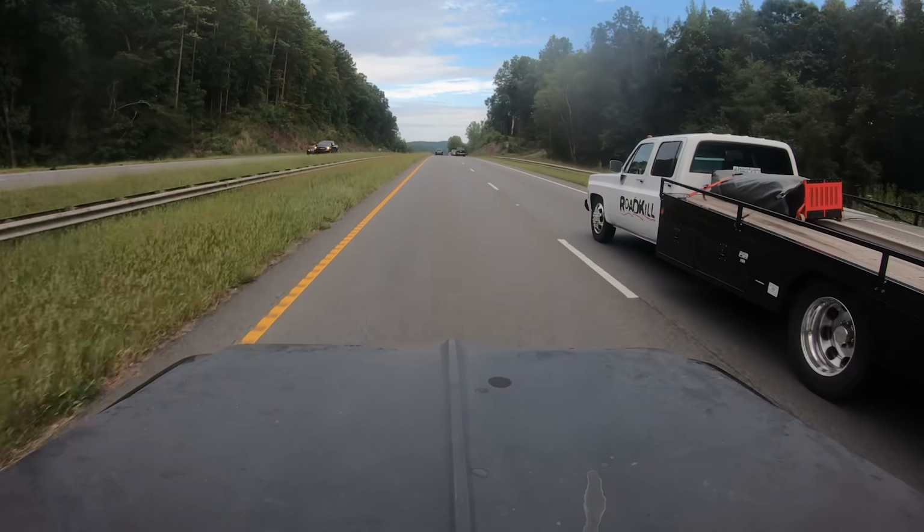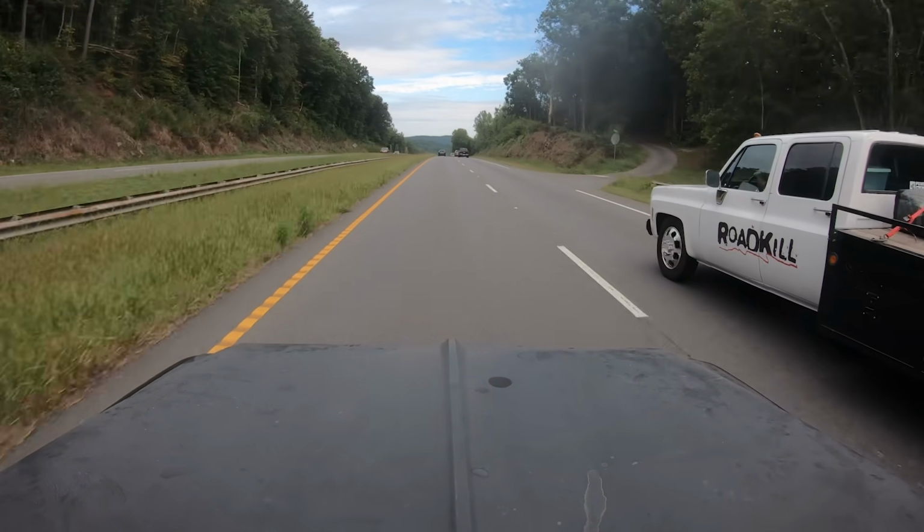I got the AC charged in this thing. We put Vintage Air in it yesterday, got the air conditioning charged. Might not even need it. It's like 78 degrees in Georgia right now. It's beautiful.